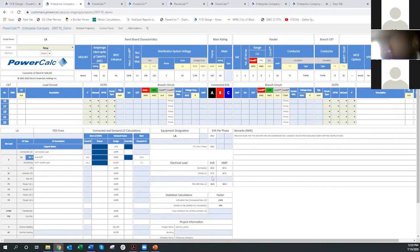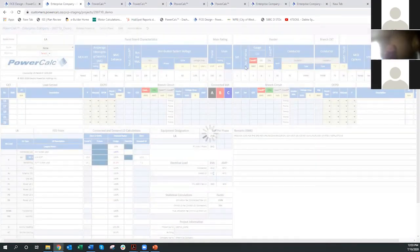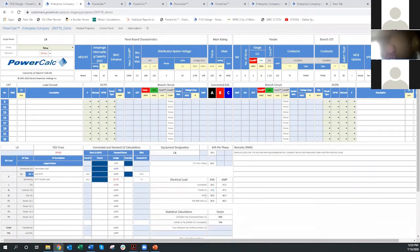Okay, this being a low voltage panel on the low side, on the 208 side, you see there's no transformer or anything like that in here. Now I'm going to connect this panel to DPH, okay? Now DPH is set on 480 volts. So the system has realized that there is a hierarchy between the child panel, which is panel LA, and the parent panel, which is DPH, and recommended a transformer for you and sized the demand based on the transformer size and increased the feeder and the main rating. If you remember, it was 80, now it's up to 90, okay? And it realized that there's a transformer between the two panels.